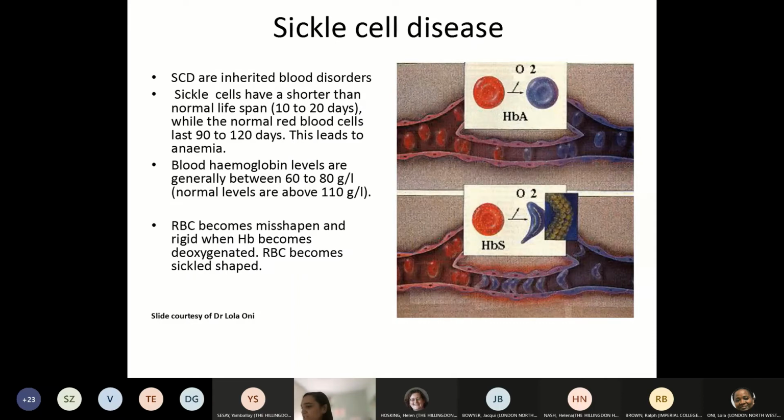So a little bit on the genetics of sickle cell disease. Normal hemoglobin A is made up of 2 alpha globin chains and 2 beta globin chains. The structure of these globin chains is genetically determined. Sickle cell disease occurs when a person inherits 2 abnormal copies of the beta globin gene that makes the hemoglobin, one from each parent. This gene occurs on chromosome 11.